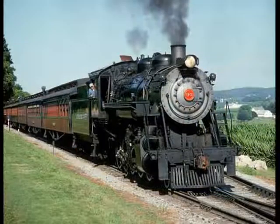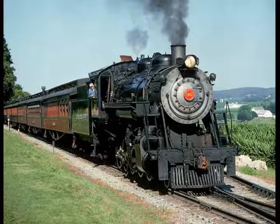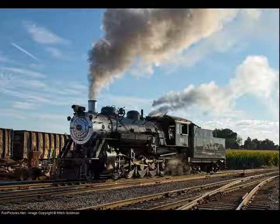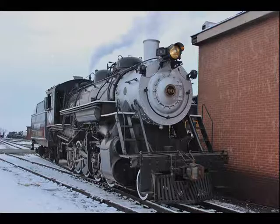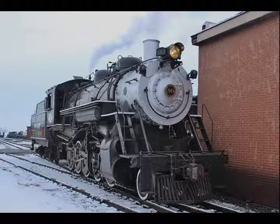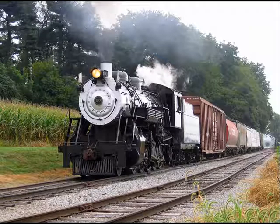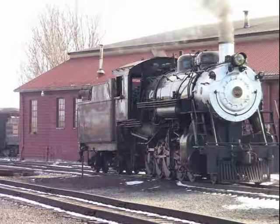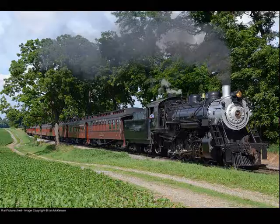In 2011, 90 had an additional appliance added between its whistle and dynamo. 90 also had its original Pyle National headlight returned. In 2013, 90 was given a new paint scheme, similar to the one it wore in the 1990s, minus the pinstripes, with the lettering in white instead of yellow. Its smoke box was also painted silver, and its number plate was painted black.